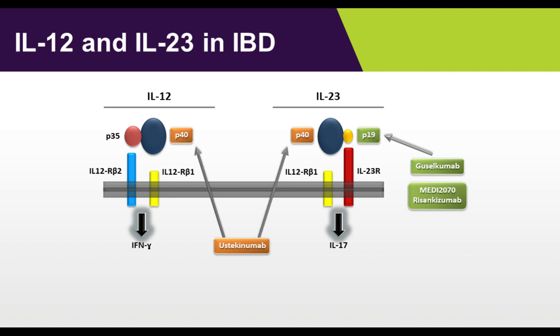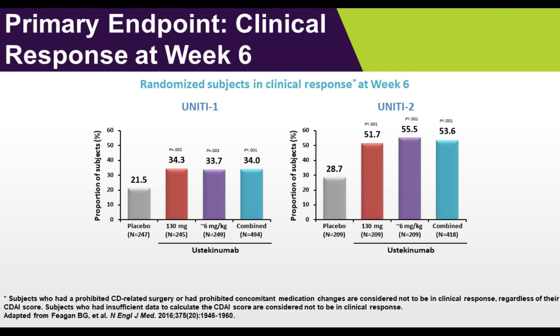We've seen its data across in psoriasis, now in Crohn's disease. It looks to be a very effective and a very safe drug. As with all of our agents, if it's given as the first therapy, it's going to be better than if it's given as the second or third therapy.